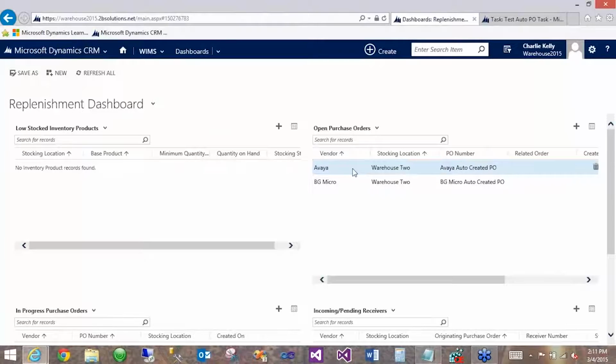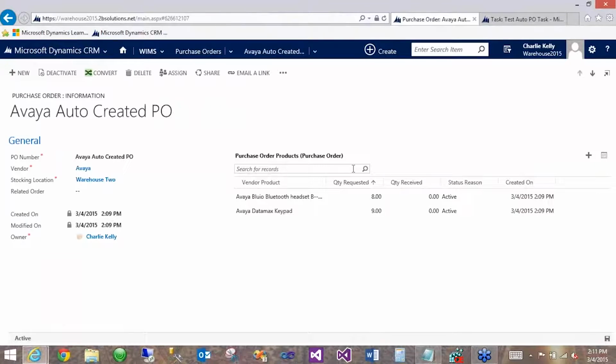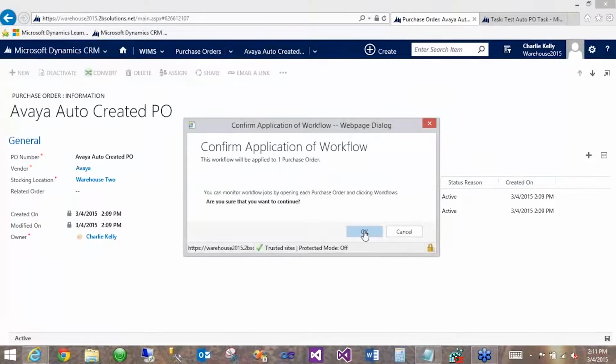So let's go ahead and move these to the next phase of the process. So what we'll do is open up one of these purchase orders, and we give you an automatic ability to convert this purchase order into a receiver. Now, in this test system, we're just doing a simple process of automatically creating an email to fire off to this vendor, Avaya, whenever this purchase order is completed, but that can be modified to match whatever internal processes you have in your warehouse. So we'll go ahead and convert this.